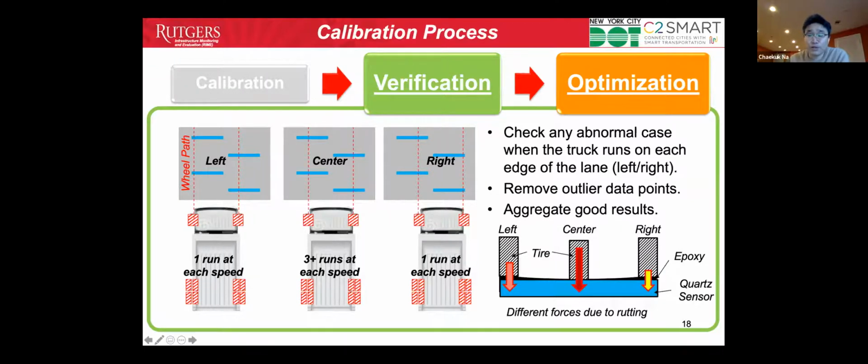So here on the right side, the blue one shows the quartz sensor, and the black one shows the epoxy when we install, because the sensor is straight, you cannot bend it at all. So when the wheel passes in the center of the lane, the force applied to the sensor is different from when the wheels are passing on the left or right side because of the epoxy. The force will be much lower when they are running on the left or right side compared to the center. So all those things have to be accounted for during the verification and optimization.